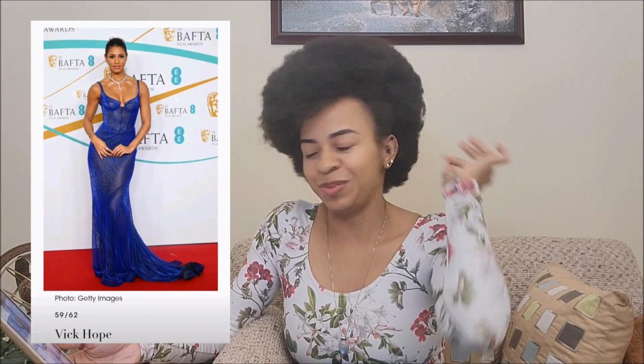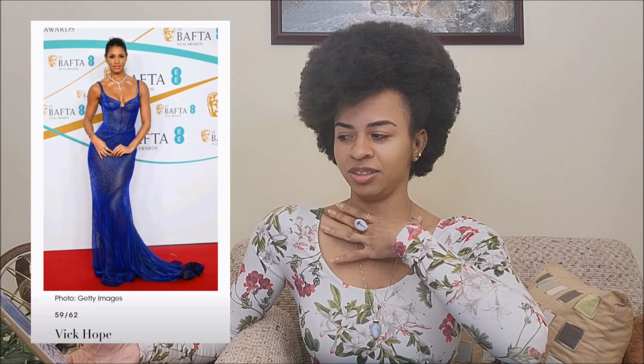Vic Hope in Kaya Studios, and her jewelry is Bulgari. It's a beautiful shiny blue dress. And I love her hair. It's very, very nice and sleek. And the jewelry, I wish she had a different necklace, because she has a very strong neck, and what is it, your traps, whatever. I don't know if maybe because it looks like she's straining and lifting the necklace, so it's not just falling. Which, I mean, it could just be because she's in that pose. But I wish she had an earring instead of a necklace, actually.